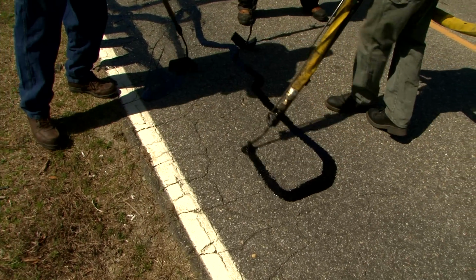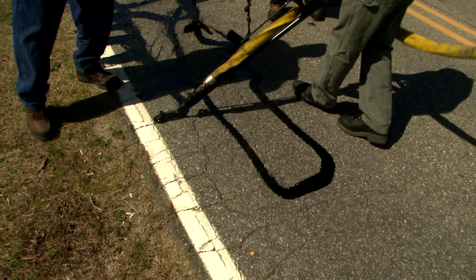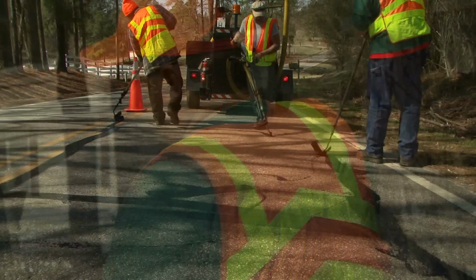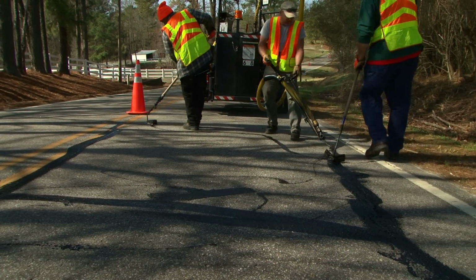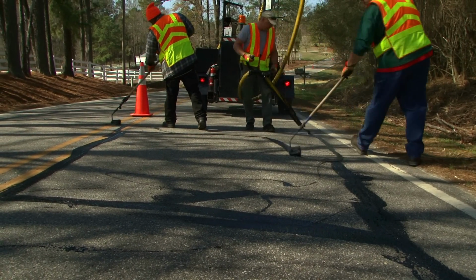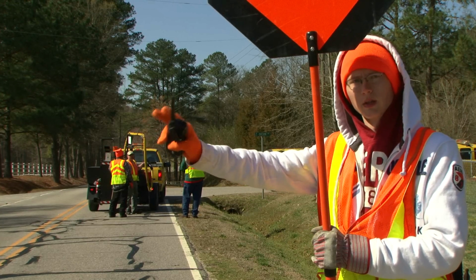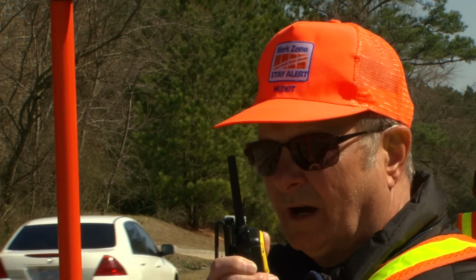Crack sealing is a very cost-friendly way to keep good roads in good condition. By making these inexpensive fixes regularly, we keep North Carolina's roads safe and well-maintained while avoiding costly repairs further down the road. Crack sealing takes place throughout the state from October 1st through March 31st. The next time you find yourself driving through a work zone, remember to slow down, pay attention, and drive carefully.